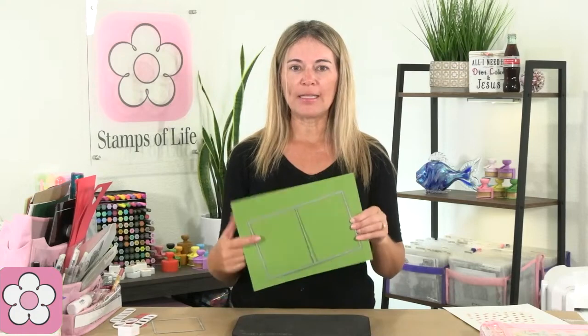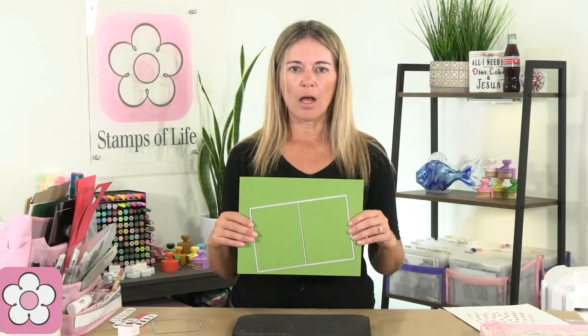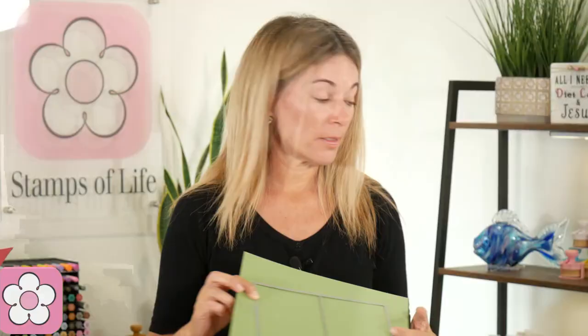So what I did was I designed, 100 years ago, literally I feel like, A2 size card bases. So this is literally just an A2 size card base. I'm going to take this to my machine.